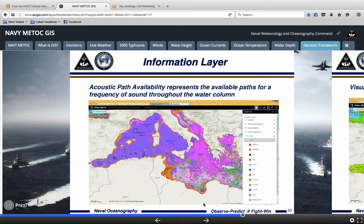What you're looking at here is an example of an information layer, where it takes a certain sound frequency and asks what the environment, what the water column, will do to that frequency of sound. That could be temperature, density, or salinity, any of those variables. Then it produces these zones of what will happen to the sound. But really, you still can't gain any decision space off of that. You just know what the environment's doing. You can't say which area is safer and which area has more risk.